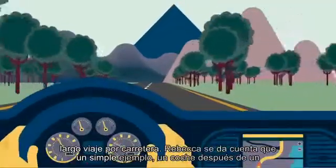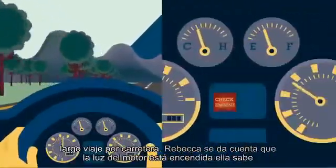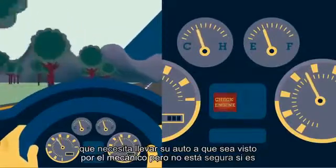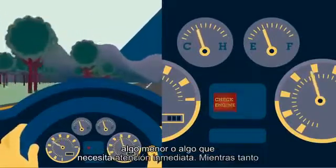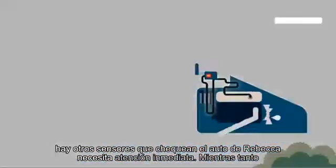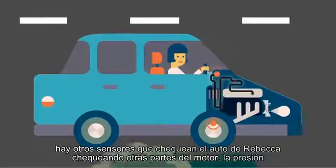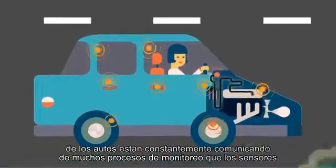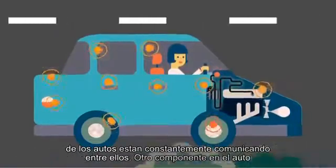After taking a long road trip, Rebecca notices that her check engine light has come on. She knows that she needs to have her car looked at by a mechanic, but is not sure whether it's something minor or something that needs immediate attention. As it turns out, the sensor that triggered Rebecca's check engine light monitors the pressure in her brake line. This sensor is one of many monitoring processes throughout the car, which are constantly communicating with each other.